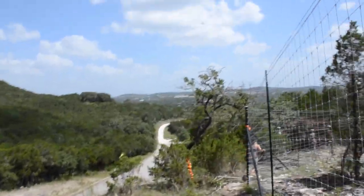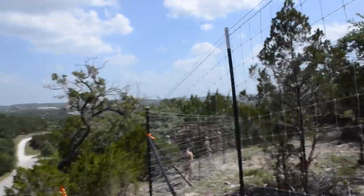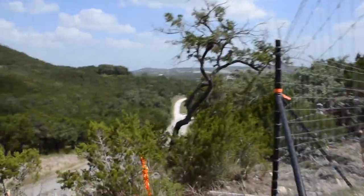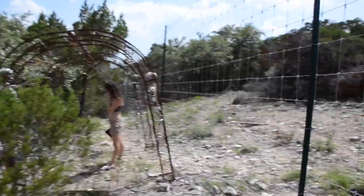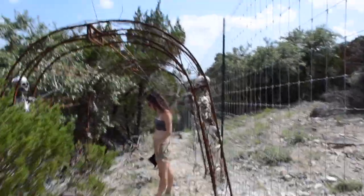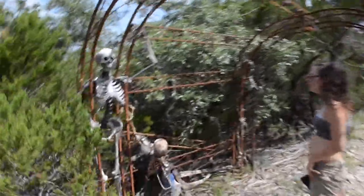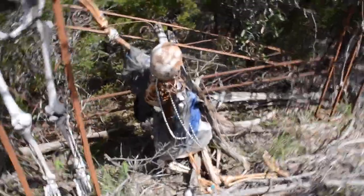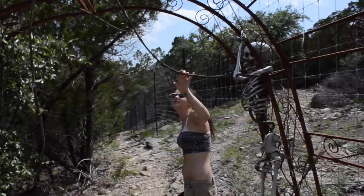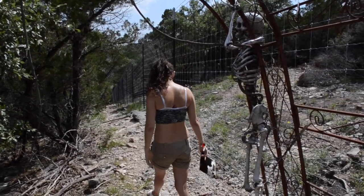Here we go. Coming up on some clues around here. It's marking around here, and some barbed wire. I believe this is going to be the first clue. Got some skeletons over here, and it's pretty cool. Got Mardi Gras beads on. I guess he went to New Orleans, had a good time, came out here and partied too hard and got stuck in this fence or something. They didn't survive the party. Nope. Hopefully we will.